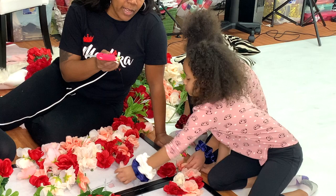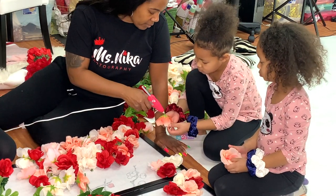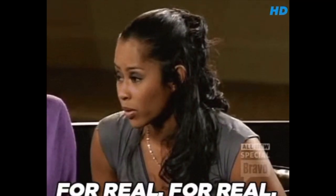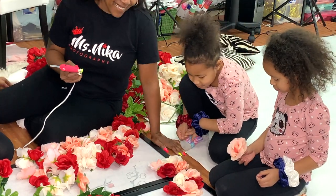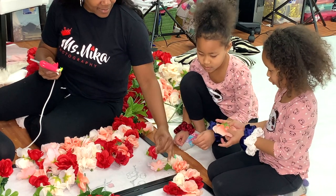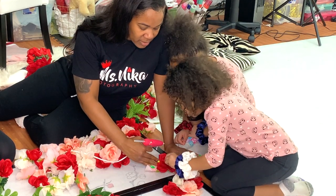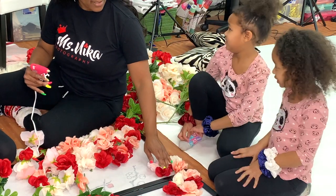You do gotta be mindful that this glue is hot, especially working with children, to make sure that they don't touch the part where the glue is, right? So be very careful because this glue might burn your skin, okay? Another thing is this glue does dry very fast, so you want to make sure that you put it in very quickly.